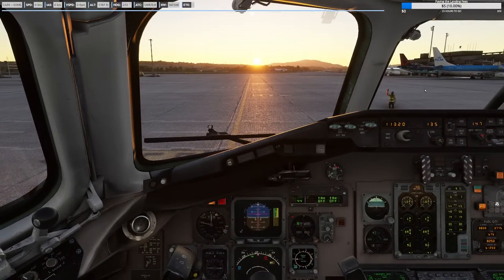Hand signals received. Swiss 7 Lima Hotel, request taxi. November Echo 7, hold short runway 34, Swiss 7 Lima Hotel. Okay, that's pretty much straight ahead and into there.